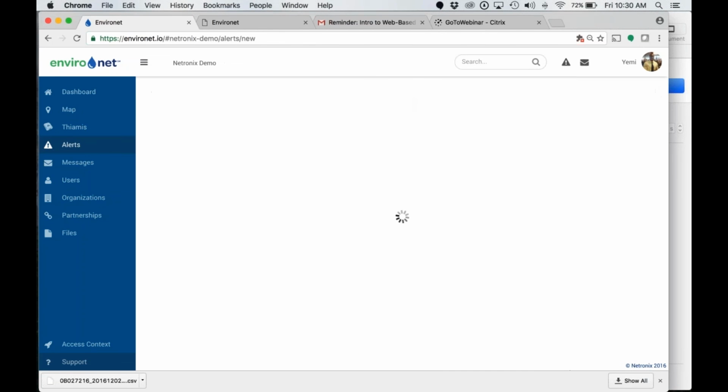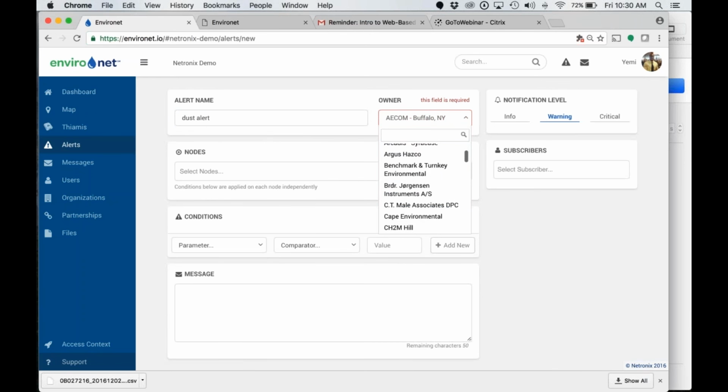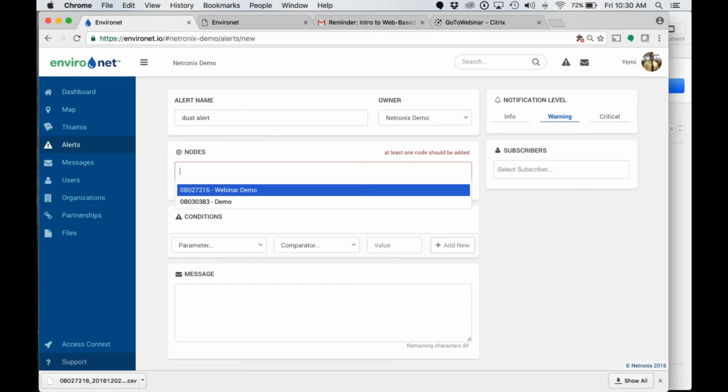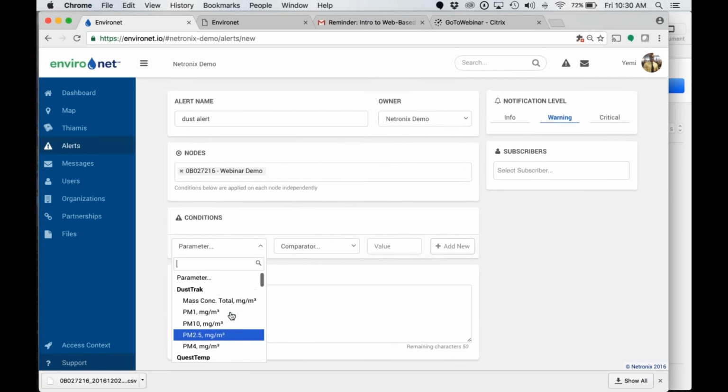So hit save, boom. And now alerts, it's kind of the same thing at this point. You can create an alert just by clicking on there. Name that, say, dust alert. We choose this demo account, choose the device, choose the parameter.